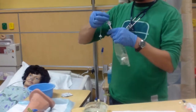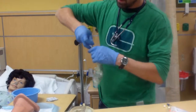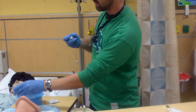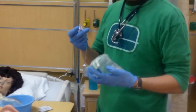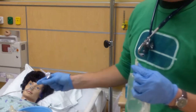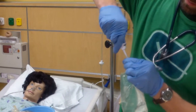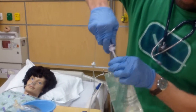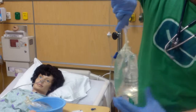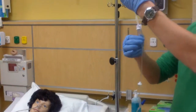I'm then going to, very carefully, not contaminating the spike, take this thing off. Just a little twist. Put that away. I'm then going to have my IV bag. I'm going to take that off, and I'm going to spike my bag, going all the way up to the hub. Giving it a little twist, making sure it's in there. Okay, so she's in there. So that's good. Going to give it a little prime.